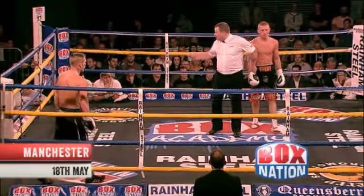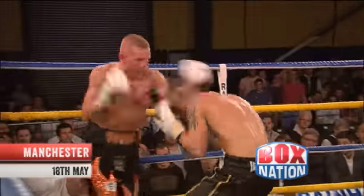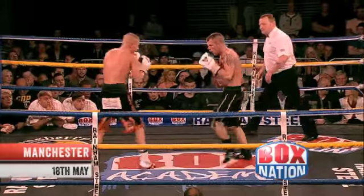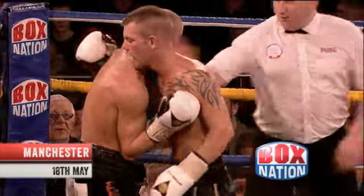Point deduction for Flanagan. The point deduction seemed to galvanise Flanagan, and a strong finish to the 5th set him up for a great 6th round. This is good boxing from Flanagan. He's landed a few nice shots there. Curran dug deep and came back at the local hero through the 7th. Oh, big right hand, wasn't it?